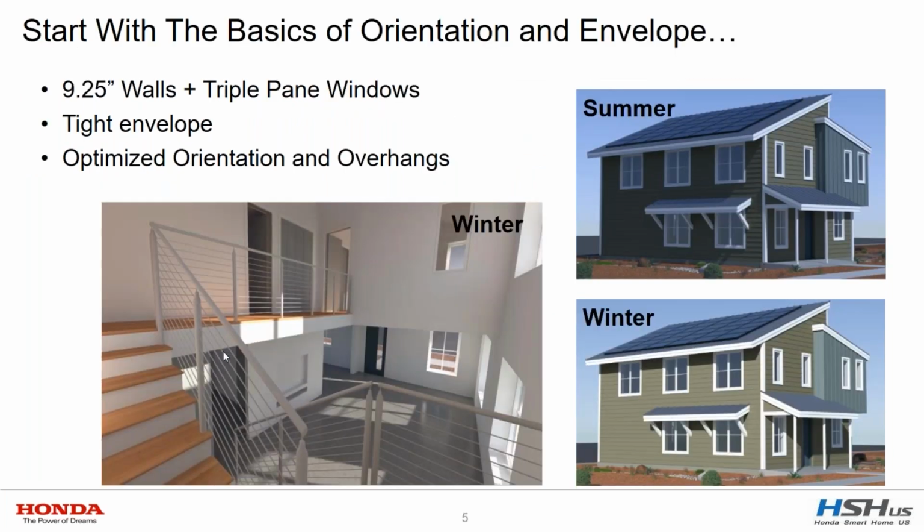Now, like most zero net energy projects, of course, we started with the envelope. So how do we get our HVAC loads down? We spent a lot of time with the orientation, the glazing on the south side, the overhangs to block the sun in the summer and open in the winter. The walls are actually kind of thick. They're 9¼ inches thick, but they're actually double stud walls. So for the most part, to eliminate thermal bridging through the walls, fully filled with cellulose, triple pane windows.